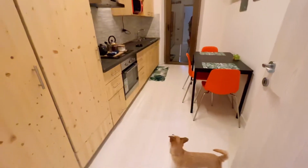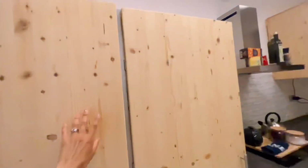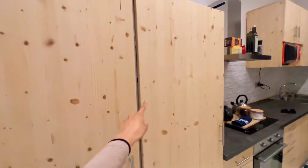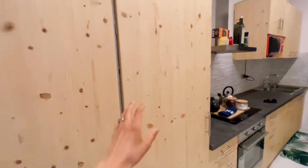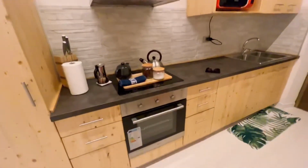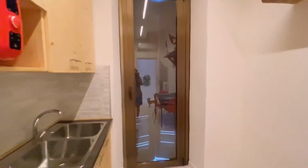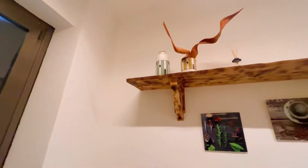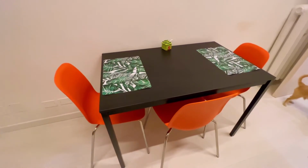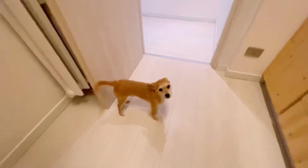So cute. It is kind of stained. You can't really tell in the video, but it's a little bit stained, and I love that natural wood looking color. And then here you just have your little kitchen. And then out there is just another balcony seating area. Your shelving, and then your little table. Such cute decor here. I love it. Do you love it? You like it?